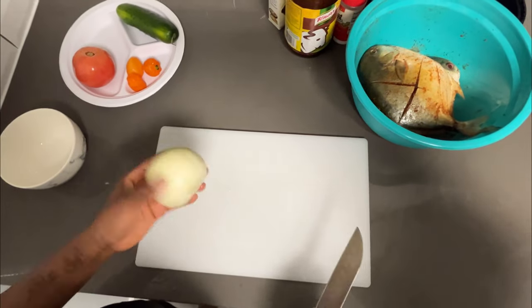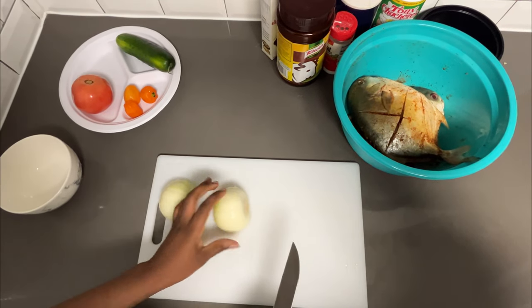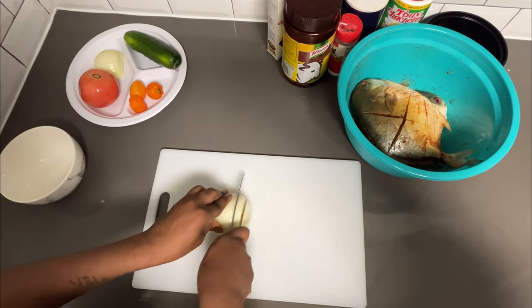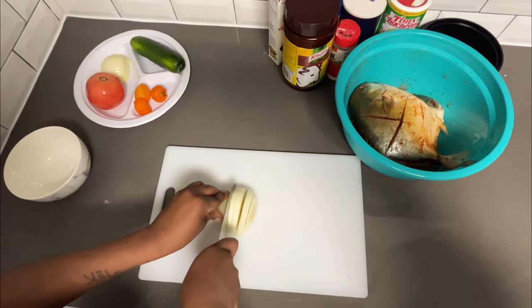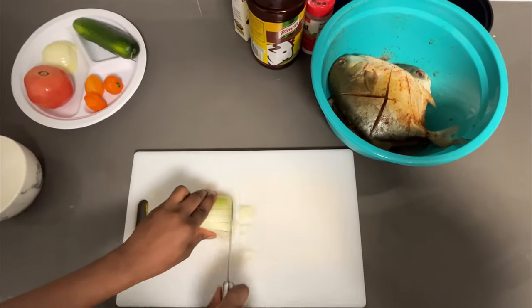Now we're moving on to the second set of our sides, which is the vegetable slash fruit part. I don't really like using a whole onion for this part. I don't really like a lot of onions, but we'll use half of this onion that we have. And you want to basically just dice everything up. Try not to cut.